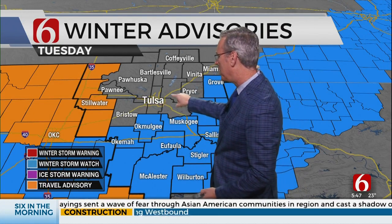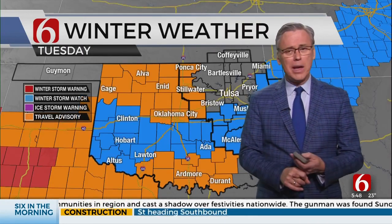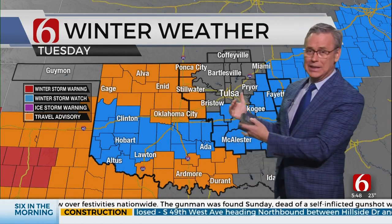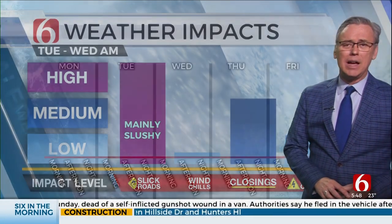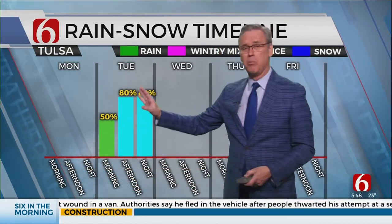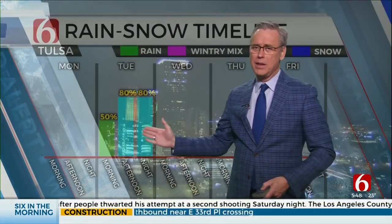Technically, Tulsa and Bristow and Claremore and Oologah, Bartlesville is not included in either a watch or an advisory, but the anticipation is that at least another row of counties north could be added to an advisory with this storm system. Our main issue is going to be the slushy type roads that will start to develop with this after it changes from rain into snow. So tomorrow morning, it'll be pretty quiet early. And then it will go from rain into snow by midday to afternoon, and then it's going to end late Tuesday night into pre-dawn Wednesday.